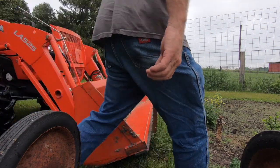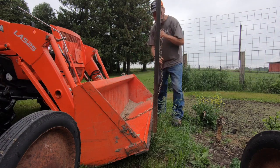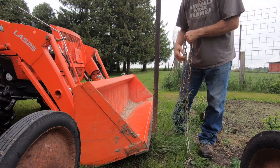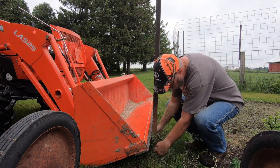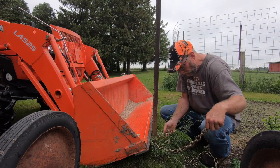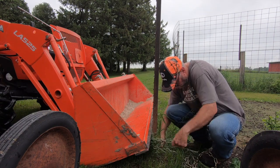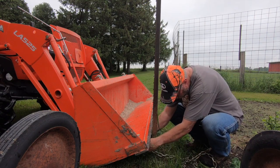Now, I'm going to demonstrate how I do this. I've got a 1/4 inch chain. This is just a grade 70 transport chain. Nice light chain, I love it. Now what I'm going to do is go around the post down low. I'm going to leave myself plenty of chain here. I'm going to go around underneath the chain, up over top of the chain, around underneath the chain, and then hook it.